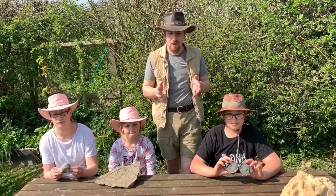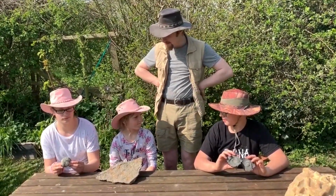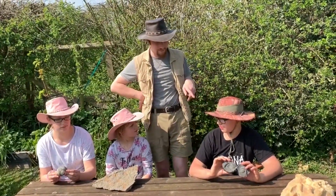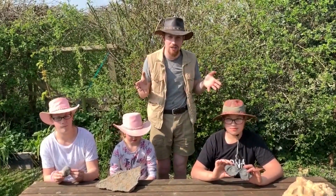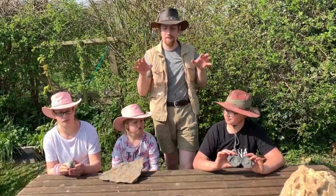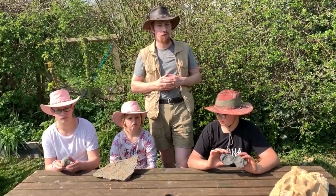stone. I wonder what the word stone means. Does anybody know what the word stone means? Something that's been turned hard. Something that is hard. Very good. Stone, rock simply means something that is hard. And so we have an animal that has been turned hard. It's been preserved in stone. That is simply all a fossil means.